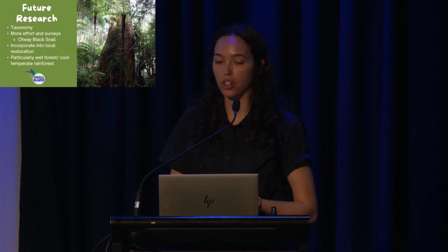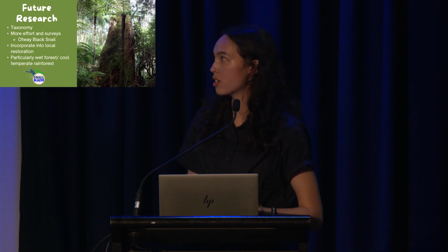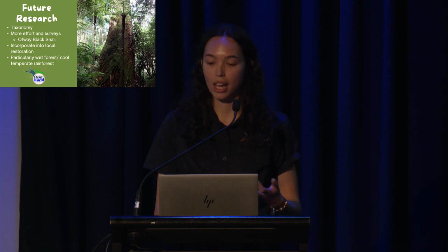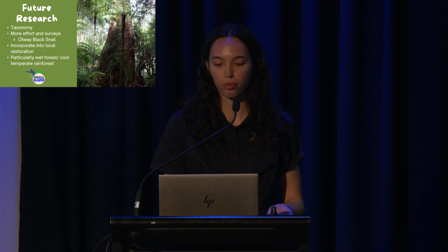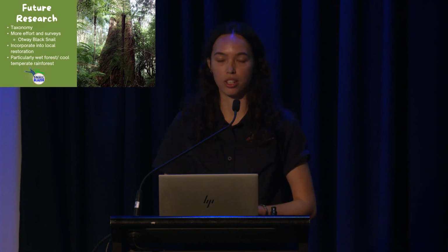So some future research from this project, we can see that there's still a lot of taxonomic work that needs to be done in the region for snails, particularly due to the high endemicism down here. And there is potential to expand the effort and surveys, particularly with the Otway black snail, as we talked about, could be a climate change affected species. So we have started some monitoring, which we hope to continue to see if any range contractions occur due to climate change. We also hope to incorporate any of our findings and knowledge into local restoration efforts.